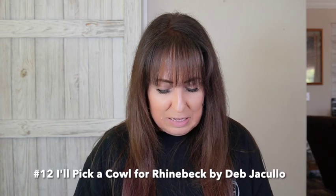Number 12 is going to be Alpaca Cowl for Rhinebeck, and it's by Deb Giaculo. It's a free pattern on Ravelry. I think she did one the year before in a hat, and I have always wanted to knit that hat. And when I saw this cowl, I was like, oh my gosh, I have got to throw that in there. I definitely want to make the hat, but the cowl looks so super cute. I love the sheep and the little, I don't know if this is an alpaca or llama on there. Oh my gosh, yes, that is my pattern. I would love to knit that pattern.